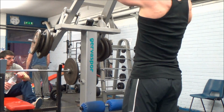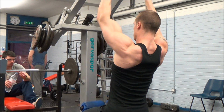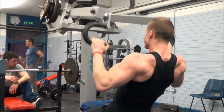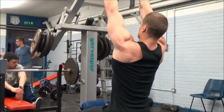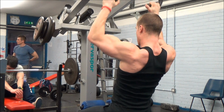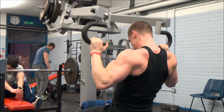And then I did some machine lat pulldowns. Now I say machine, that is a generous description of this piece of metal. It is a collection of pieces of metal crudely screwed together. It probably will and has fallen apart on numerous occasions. But yeah, I guess you could describe it as a lat pulldown.